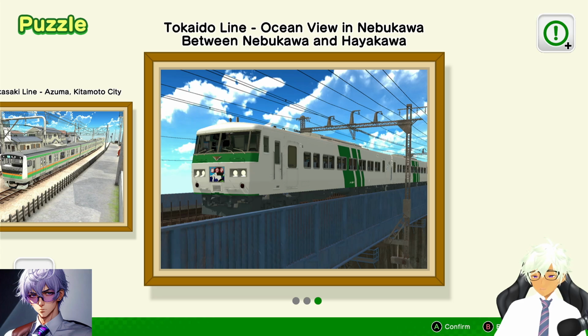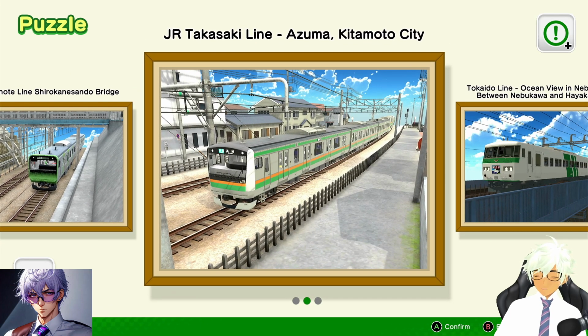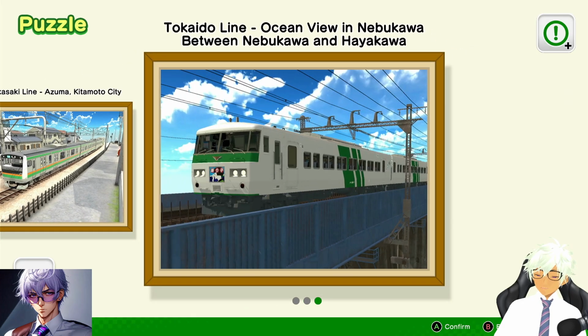If you go to Tokyo, you're definitely going to ride the Yamanote line all the time. If you're in Ueno, you're going to be riding this one. But this one's for the Azuma Kitamoto City Takasaki line, and this one I've never seen up close, but I do have the train models of these. But for the most part, this is good as an educational game, and also for those who would like to have a diorama but can't.